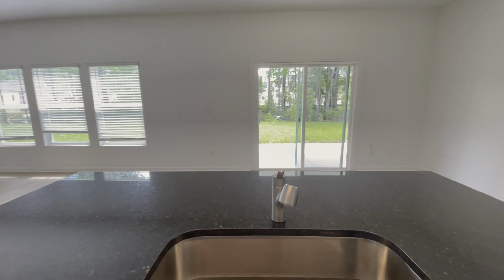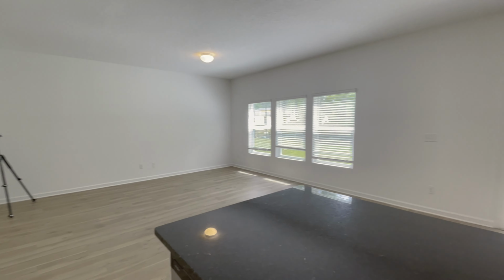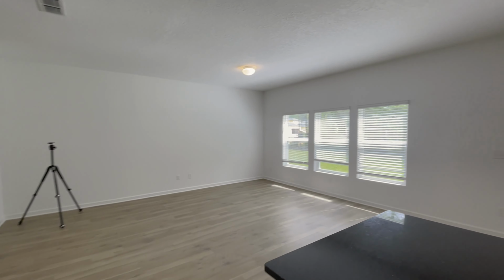And then here is your view as you're in this kitchen. You can see out the sliders over here, the windows over there, you got your family room over here. So you definitely get a good view. When you set your kitchen table up, you might get a small one put in this corner or something. You got a clear view throughout the entire first floor. All right.